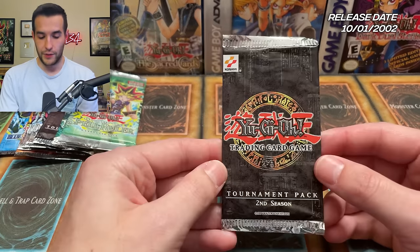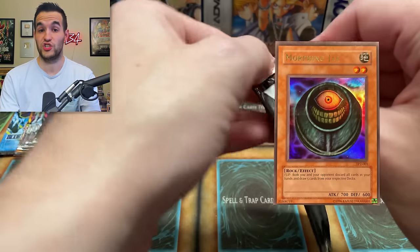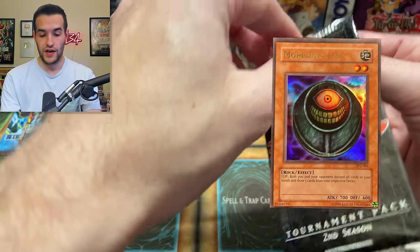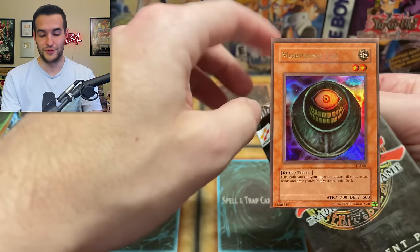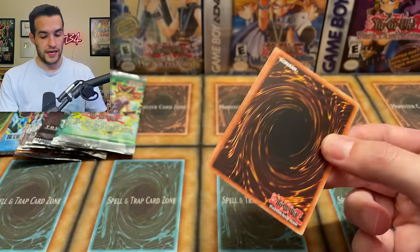We have Tournament Pack Season 2. It seems like we are still recording, which is good. This could have the Morphing Jar. It could have the Jinzo Jar even, which would be insane, which is Morphing Jar with a Jinzo printed into it, which would be absolutely nuts if we got that. We have no spoilers this way. Okay. Can we get the Morphing Jar?